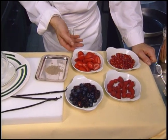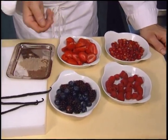Maybe some strawberries. At this season, we take the ones from the garriguettes.